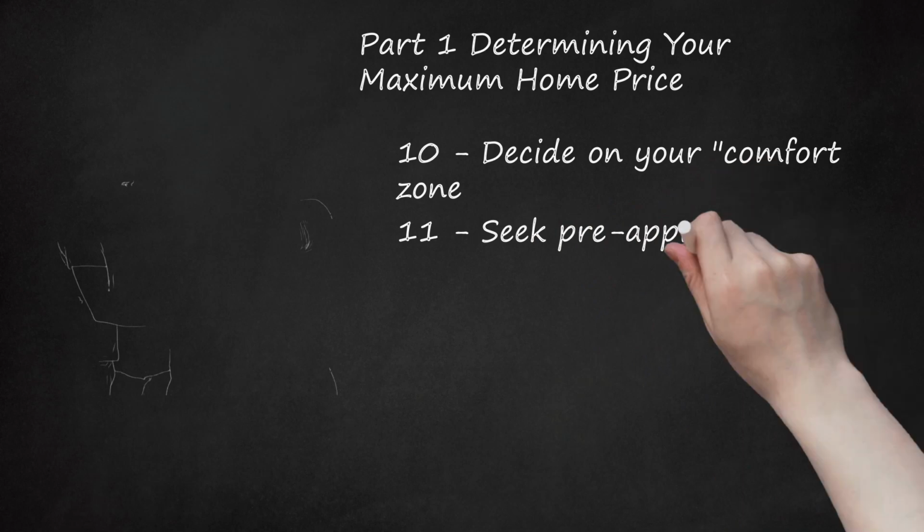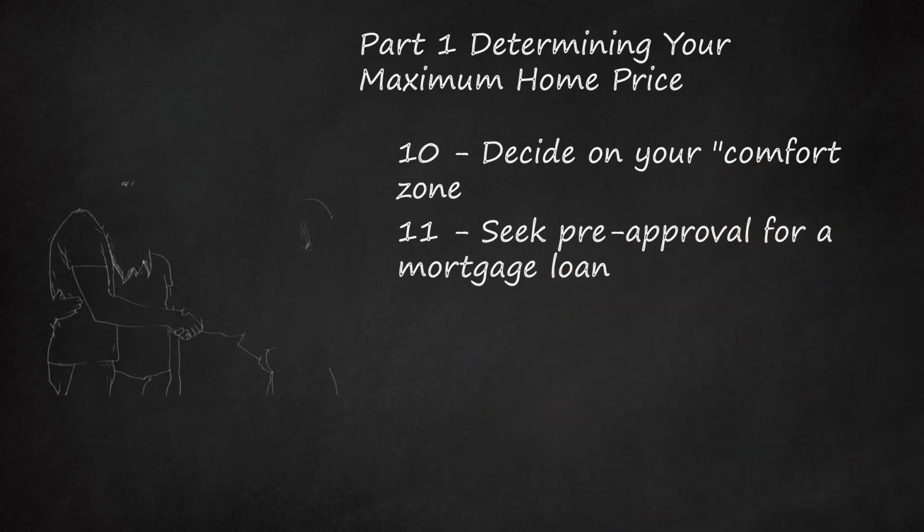11. Seek pre-approval for a mortgage loan. It is worthwhile to seek a mortgage pre-approval before embarking on a home buying expedition. The pre-approval is a letter from a lender that you are preliminarily approved for a specific loan amount under the lender's guidelines. The information can help you determine the appropriate home price range you can comfortably afford. In addition, some sellers may require a pre-approval letter before accepting an offer to buy their houses.